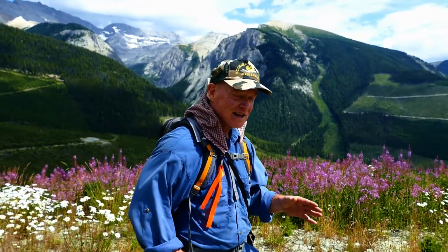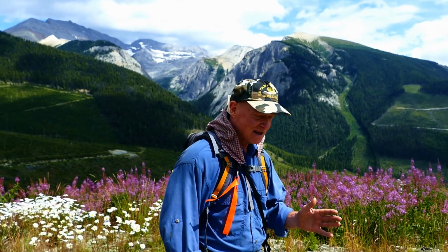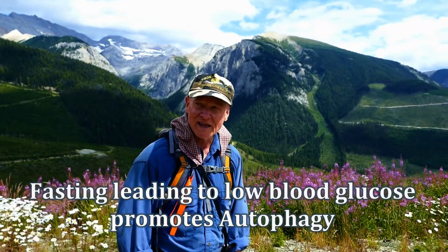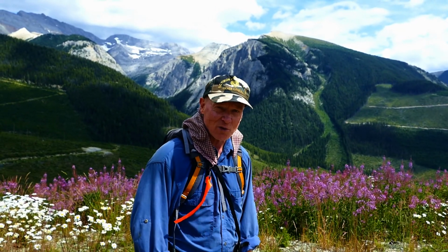But basically, I'm doing a mini fast because my blood glucose is very low from all the exercise I'm doing. And the mini fast will, over this 1 day period or whatever it will be, do a lot of autophagy, and I'm probably pronouncing that wrong as well. I'm not good at pronouncing words. So that's just what we're doing right now today.